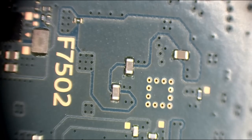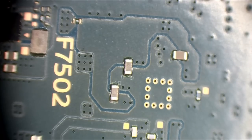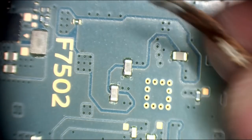So I'm going to set my bench power supply up at 1 volt. And I'm going to solder a wire to here and make it nice and easy for myself. Well, I say I'm going to solder a wire. I'm not going to solder a wire. I'm just going to solder some used wick. Because I'm also a cheap technician and I don't want to waste money. So I'm going to grab some used wick.